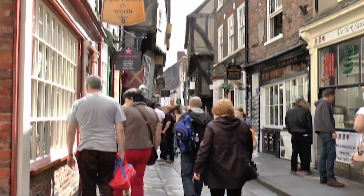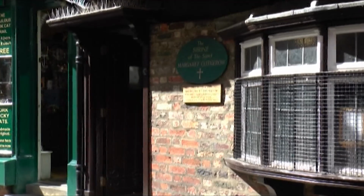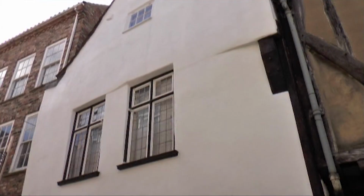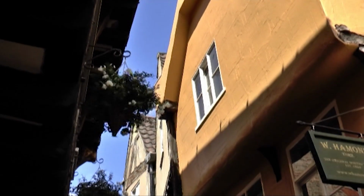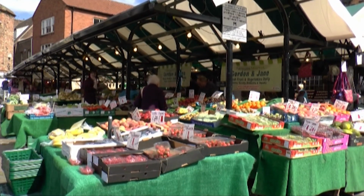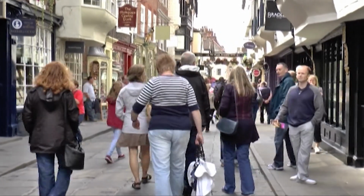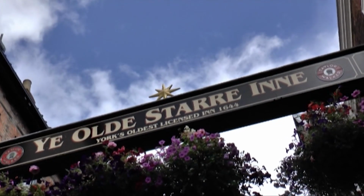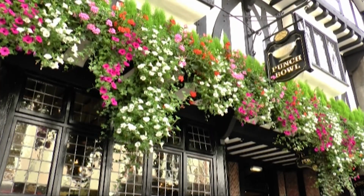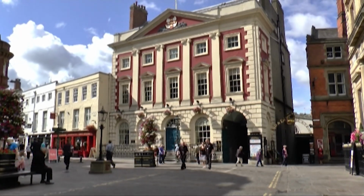Explore York and you will find some of the best preserved medieval streets in Britain. In the Shambles, the butcher's shops that lined the street are long gone, but you can still see the house of Margaret Clitheroe, who was put to death for harbouring Jesuits and seminary priests. Dominating St Helens Square is the Mansion House, home of the Lord Mayor of York.